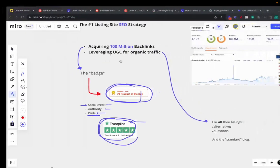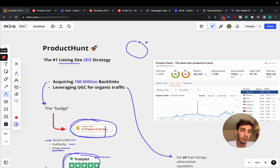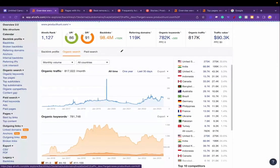As a listing website, because essentially Product Hunt is a listing website, they're leveraging their own users to give them backlinks. So it's essentially a closed circle. People go on Product Hunt, they list their product, then Product Hunt links out to their user site, but then they link back to theirs, right? So it's an infinite loop. And that's how they're able to leverage their own users to build 100 million backlinks. Super interesting, super powerful.